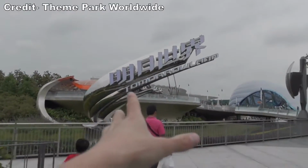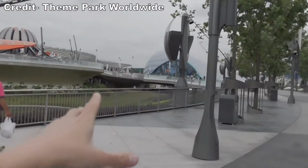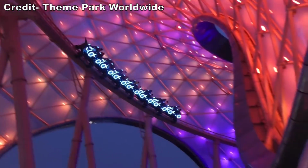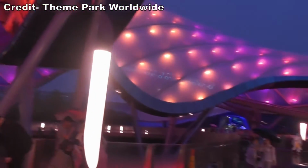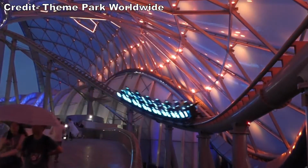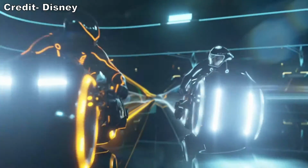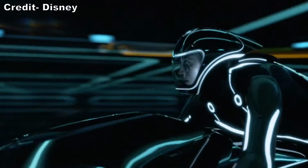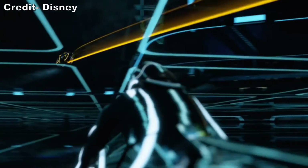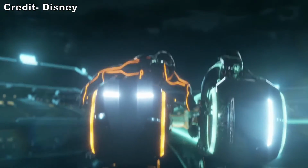Shanghai Disneyland opened in 2016, and it's the only castle park to date without a Space Mountain. But this park still had a major indoor thrill coaster in Tomorrowland. Instead, it would be Tron Lightcycle Power Run. This would be a Vekoma motorbike coaster themed to the Tron movie franchise. If you are unfamiliar with these films, the premise is that humans are digitized into a computer world of gladiatorial games. So this translated well to a visually stunning roller coaster.